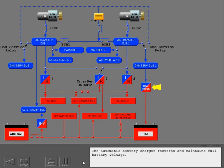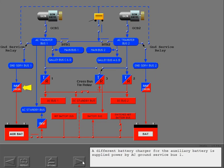The automatic battery charger restores and maintains full battery voltage. The battery charger is supplied power from AC ground service bus 2 when a source of AC power is available. A different battery charger for the auxiliary battery is supplied power by AC ground service bus 1.